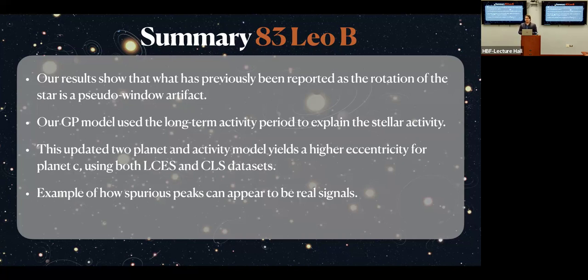And we find that this updated 2-planet model and activity model is also consistent in both datasets. In both the Lee Carnegie and the California Legacy Survey, we find that planet B remains mostly unchanged, while for planet C, we find a higher eccentricity in both datasets.